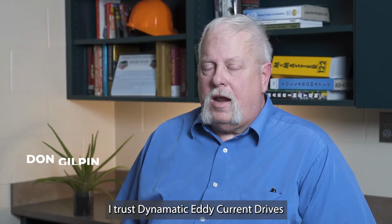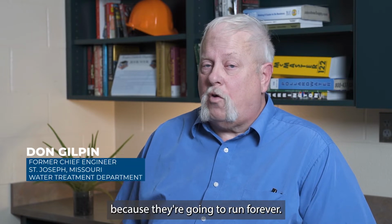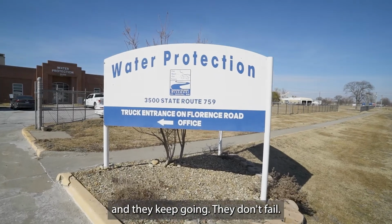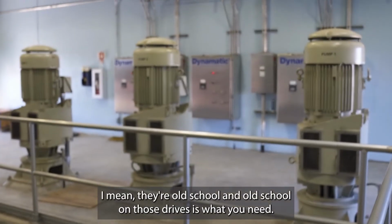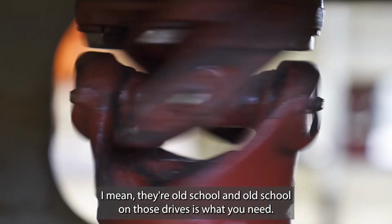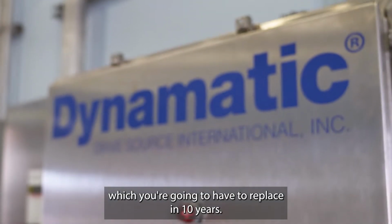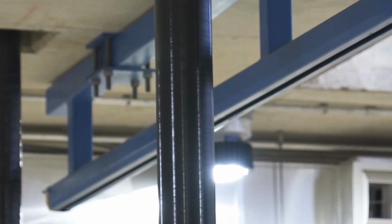I trust Dynamatic eddy current drives because they're going to run forever. They keep going and they keep going and they keep going. They don't fail. I mean, they're old school, and old school on those drives is what you need. You don't need the new VFDs, which you're going to have to replace in 10 years.